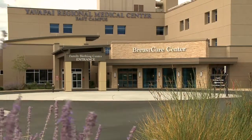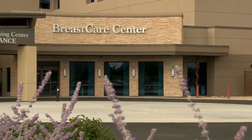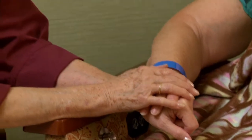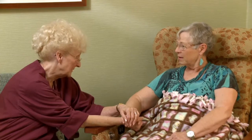Everything at the BreastCare Center at YRMC is designed for breast health. A highly trained, caring staff who have the tools to offer a complete spectrum of diagnostic services, all under one roof. A beautiful spa-like atmosphere, comfort, warmth, and support. The BreastCare Center is where you would want to send anybody that you cared about. It's where you want your family to go.